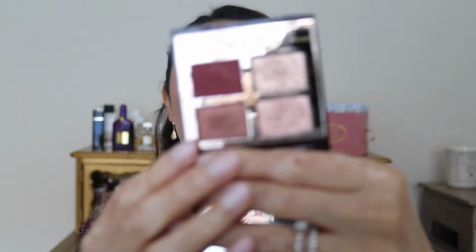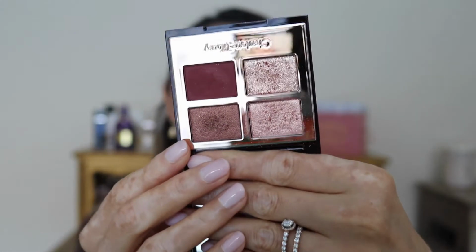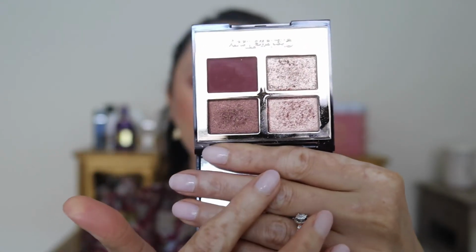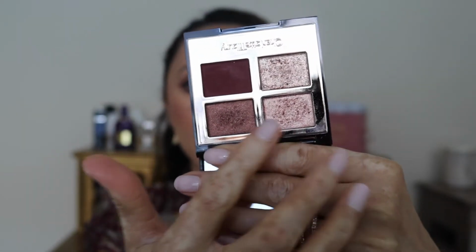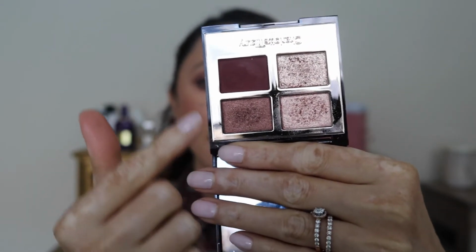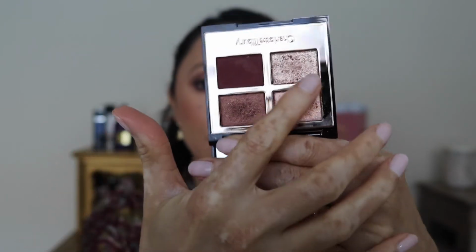And here is what the actual quad looks like. The way she designs her quads, it's like a little system where you start with the prime, you move on with your enhance, your smoke, and then finally your pop.